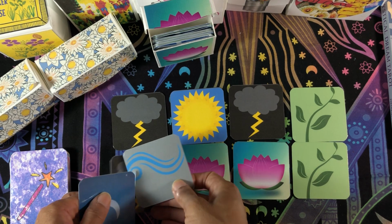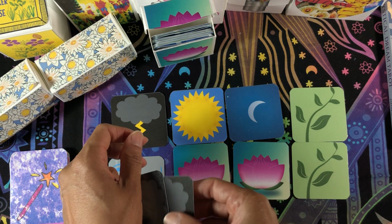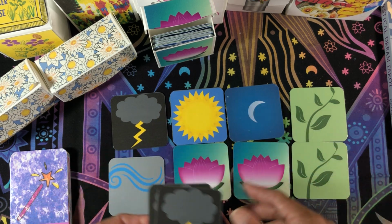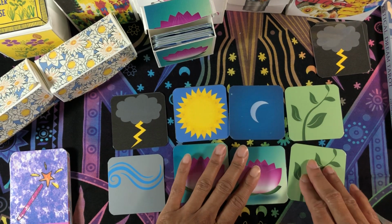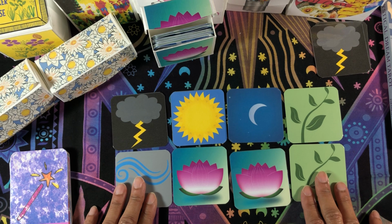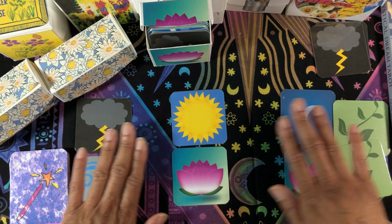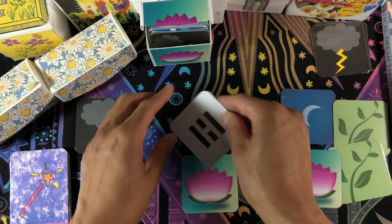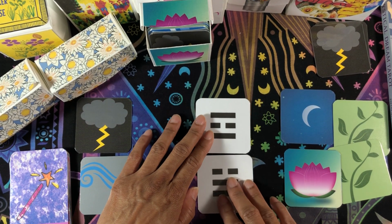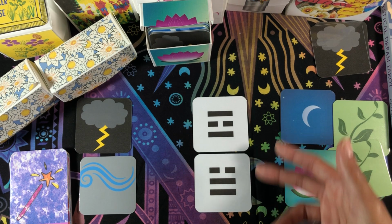And I'm just trying to put in some of the cards. I think there's 4 of each trigram. So each of these cards represents a trigram: thunder, sun, wind, lake, and you would just put 2 together. And then on the backs, oops, I actually did put all the lines so that I could study them this way as well.